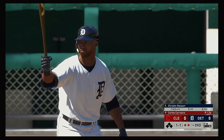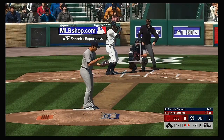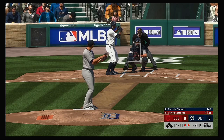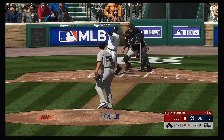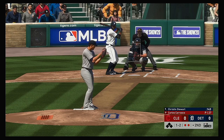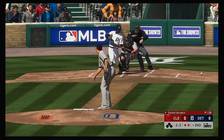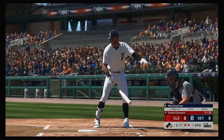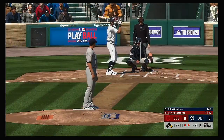Up next steps Christin Stewart. He had a couple of hits in yesterday's contest. Bases are empty here with two men out. And it's fouled away. Set to deal on a ball and two strikes. And look out as that fastball ran in and got him. Ouch. Into the box now, Niko Goodrum.